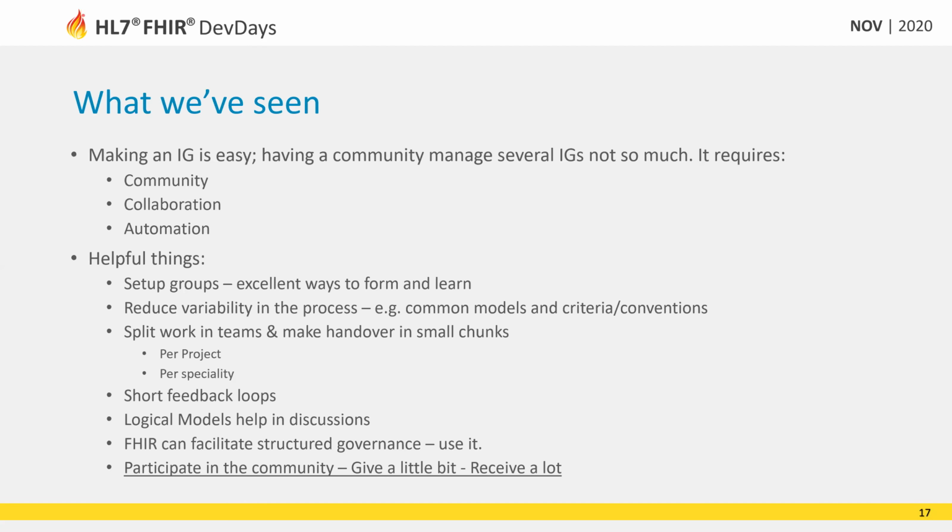How far along are you production-wise? Are people implementing what you've specified so far? And if you are in production, did that change anything in the way you release and publish and have your procedures going?